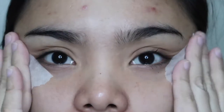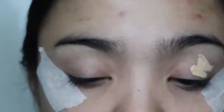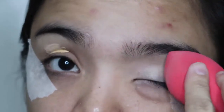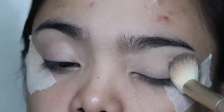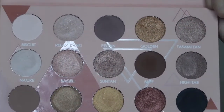And today we will start with the eyes. First, I'll be priming my eyes with my Maybelline Fit Me Concealer, and I'm setting that with my Nichido Final Powder. And for the eyes, I'll be using my Ecru Squad palette from Detail Makeover.